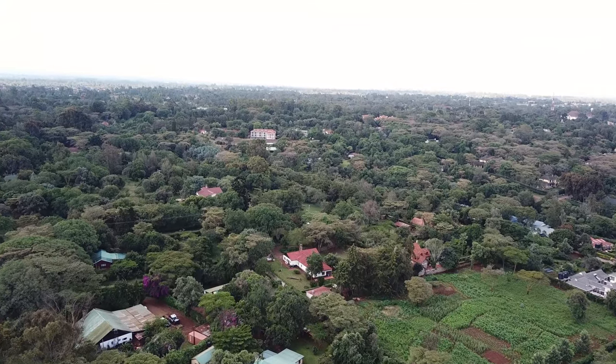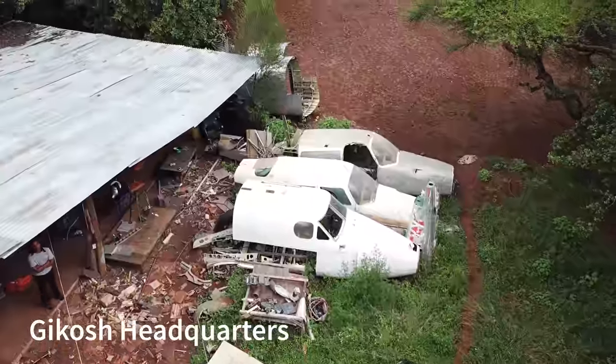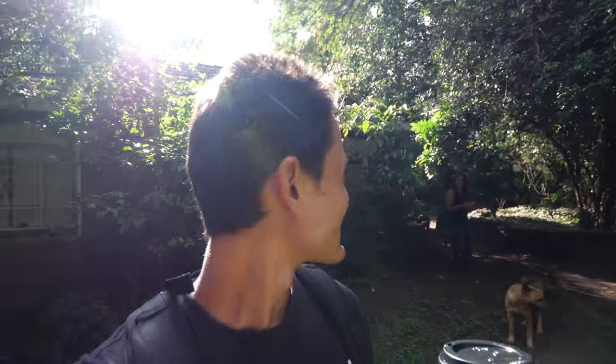We took a drive over to Karen, and Karen is on the outskirts of Nairobi, but it's a beautiful green area. And we're here to go to Khan's workshop for Gikosh, and he's gonna show us some of the things that he's working on right now and some of the plane parts. Whoa. That was a loud cow.